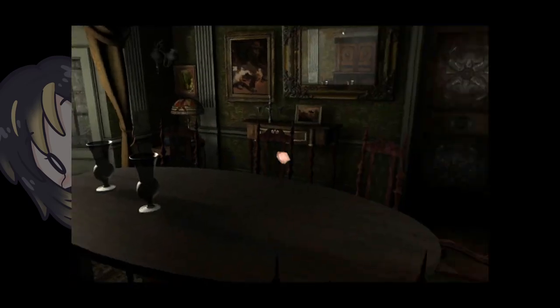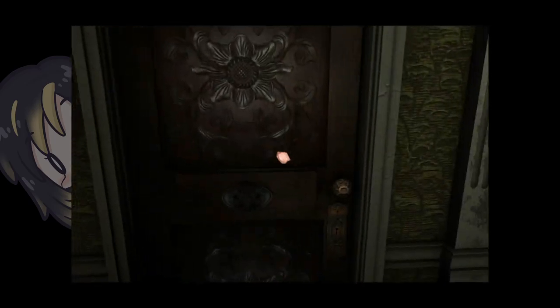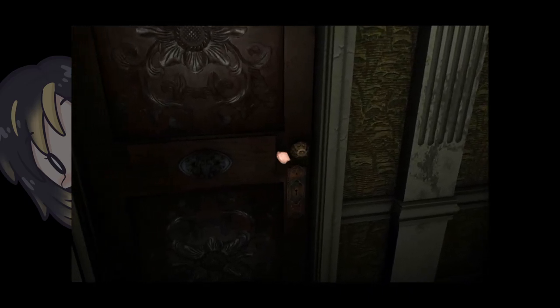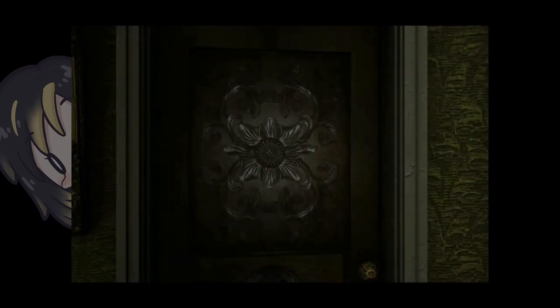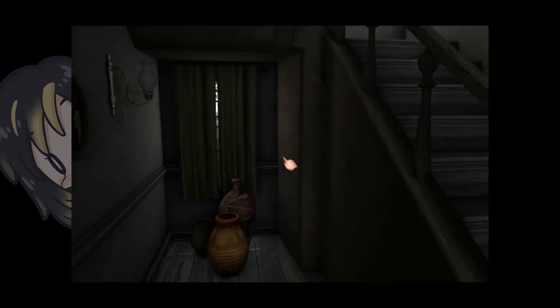Dining hall. There's a kitchen. This place is the hallway. This means there are two ways of going through places. Hello. This is interesting. There's a hidden compartment in there. I can see that it's hidden.